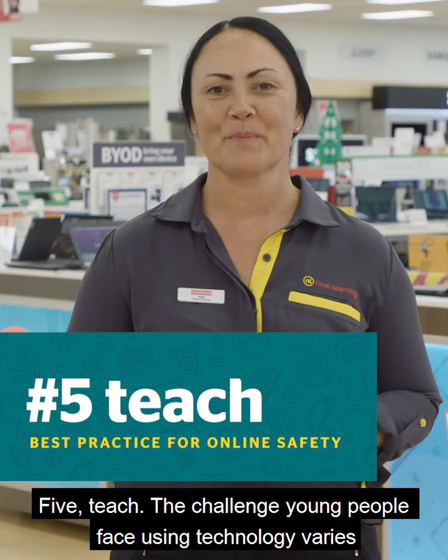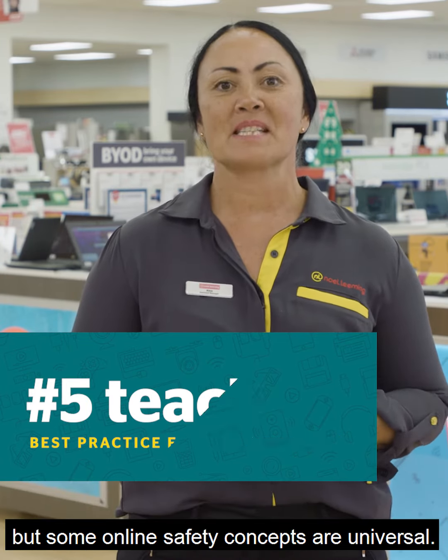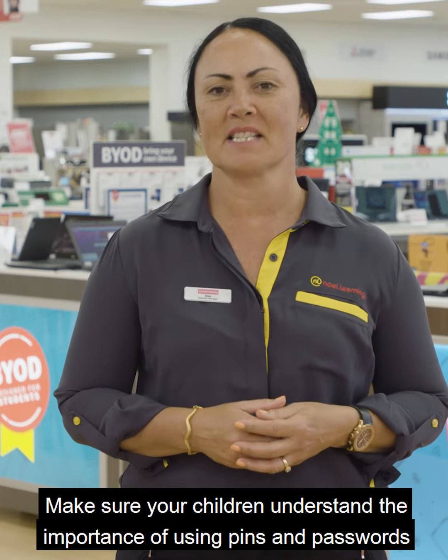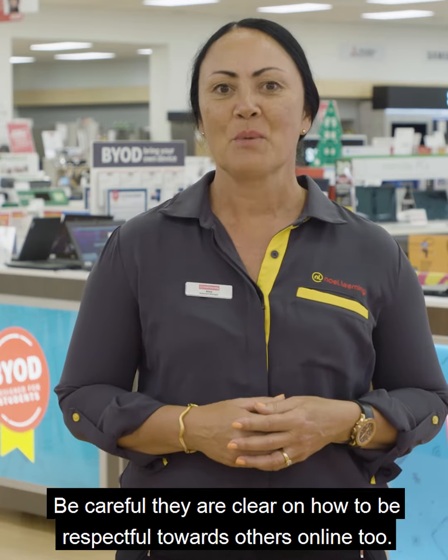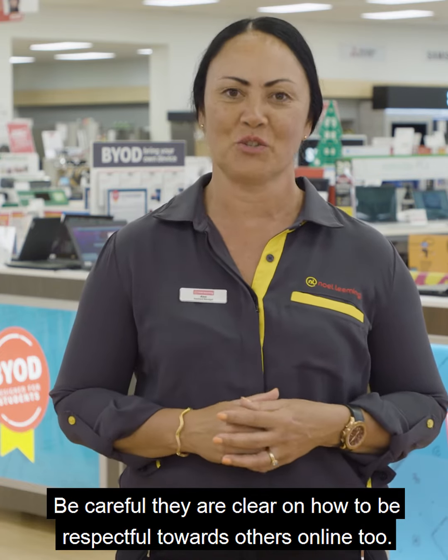5. Teach. The challenge young people face using technology varies, but some online safety concepts are universal. Make sure your children understand the importance of using PINs and passwords and are careful connecting with online strangers. Be sure they are clear on how to be respectful towards others online too.